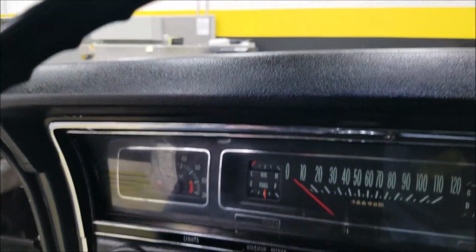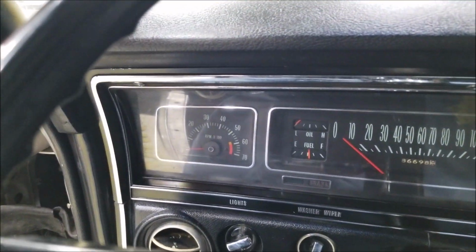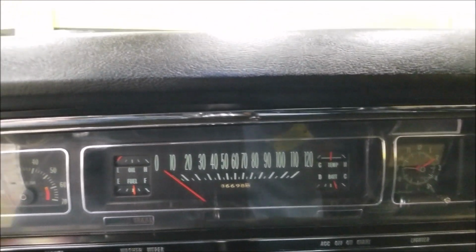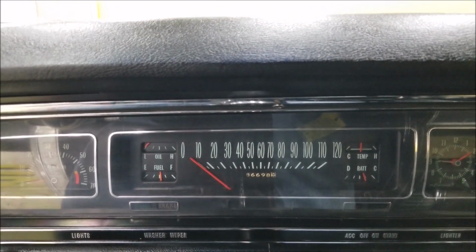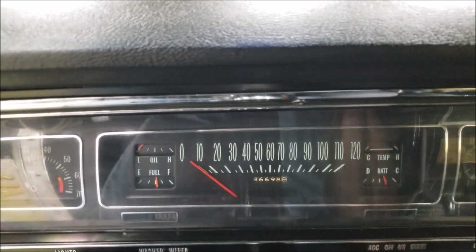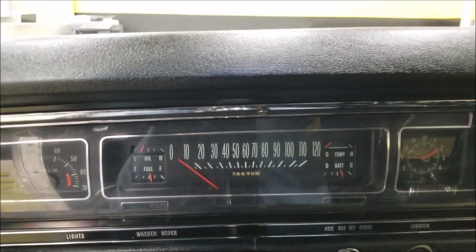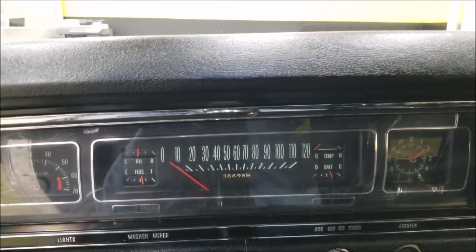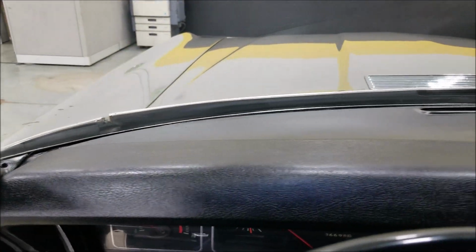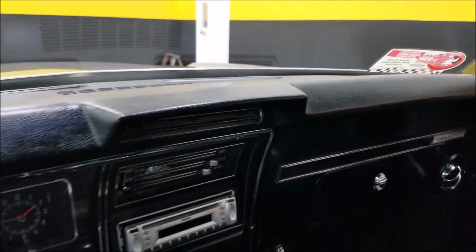Check out this dash. There's your tach on that side. Sorry, you're going to get a little glare. Gauges, speedometer, and clock. Odometer states 86,698. Tough to confirm or deny that is actual miles. Once the car is so old, it doesn't stay with the title. See how easily that starts. As far as the dash, not full of cracks, good shape.